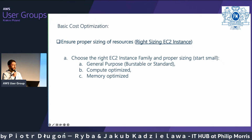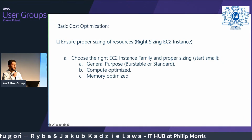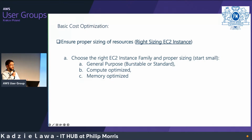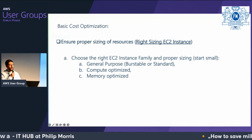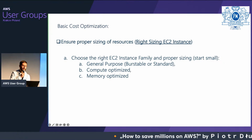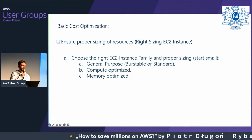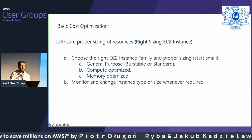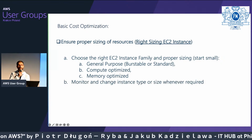Choose the right EC2 instance family. So general purpose, compute optimized, memory optimized. Maybe you don't really need 16 CPUs. You will be fine with 4. You just need more memory. Try to analyze, try to test it properly. So monitor and change the instance type or size whenever it's required.